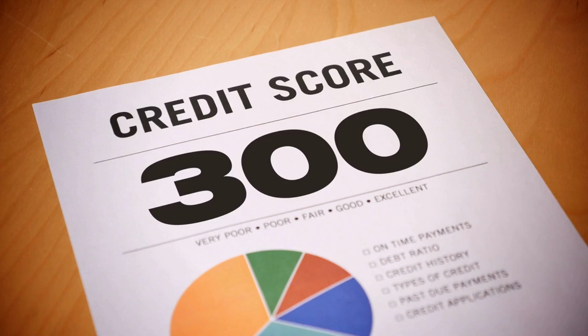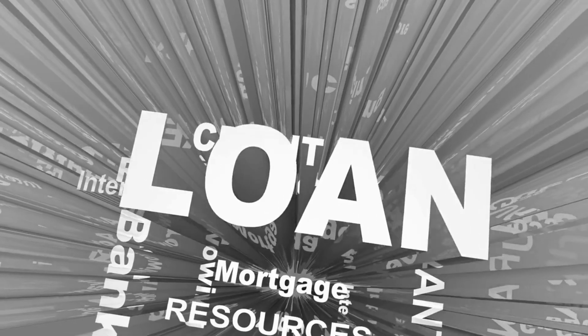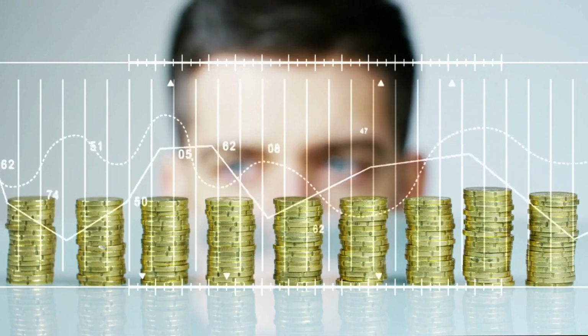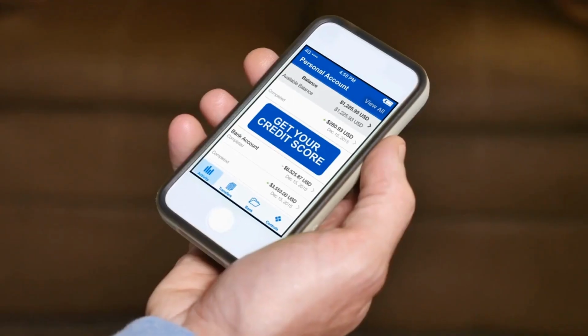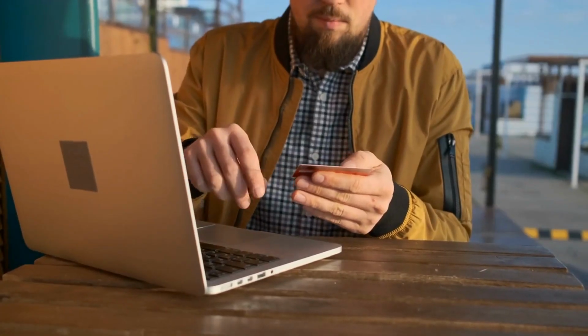Number 2. Build a good credit score. Establishing a good credit score is key to qualifying for the best financial products, like credit cards and loans. Plus, the higher your credit score, the better terms you'll receive, which can save you thousands of dollars in interest in the long run. One of the catches of building credit is you need to have some credit history in order to qualify for a credit card. But it's hard to qualify for a card without any credit history.